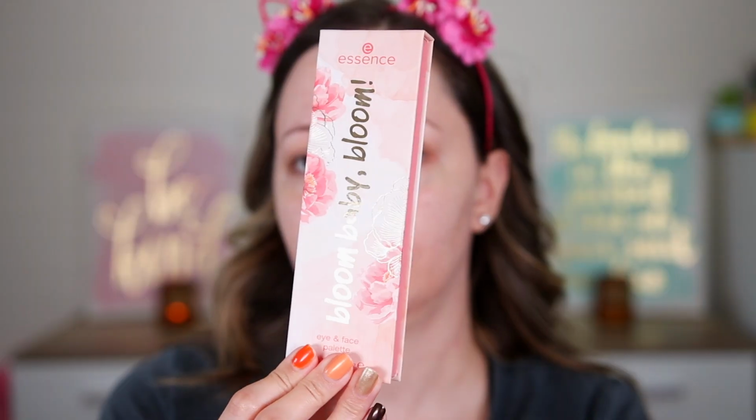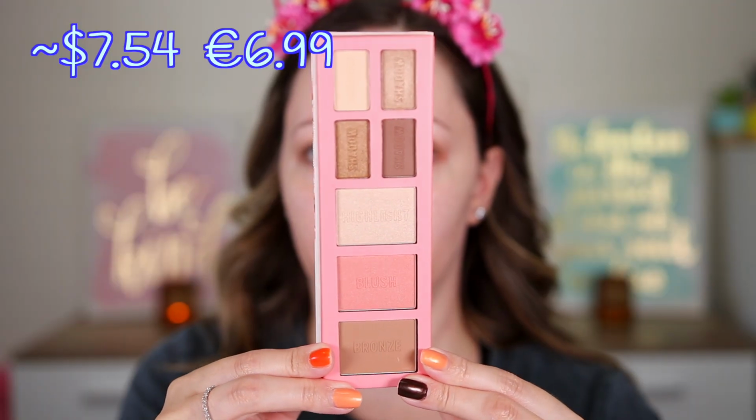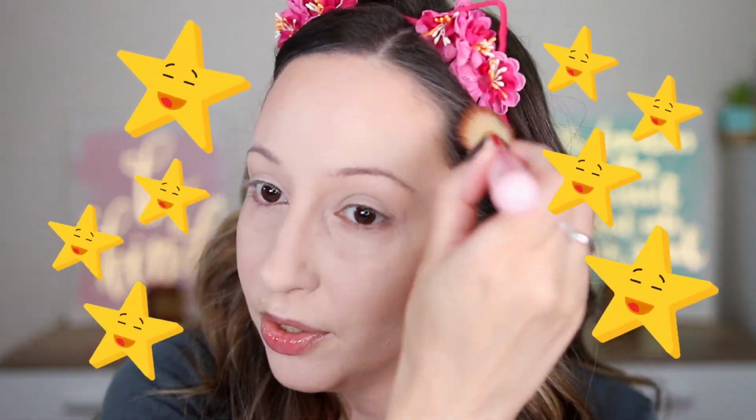And I'm taking now the Bloom Baby Bloom Eye and Face palette in the shade 1 Make It Bloom. In this palette we have 4 eyeshadows and 3 face products. I'm gonna start with the bronzer and I'm going to use it all over my face. It gives a very nice warm color and it looks very soft. I've started looking like a person again. This bronzer is so beautiful on the skin.